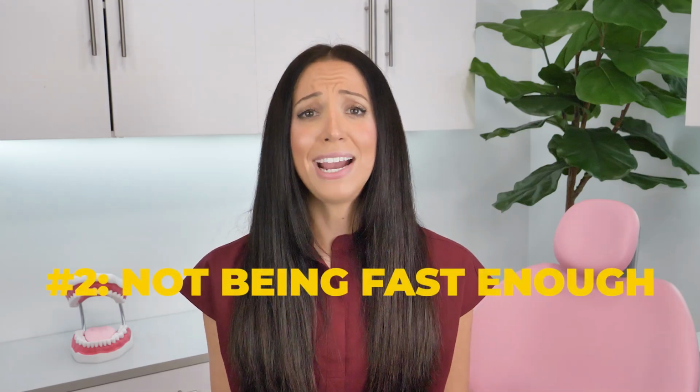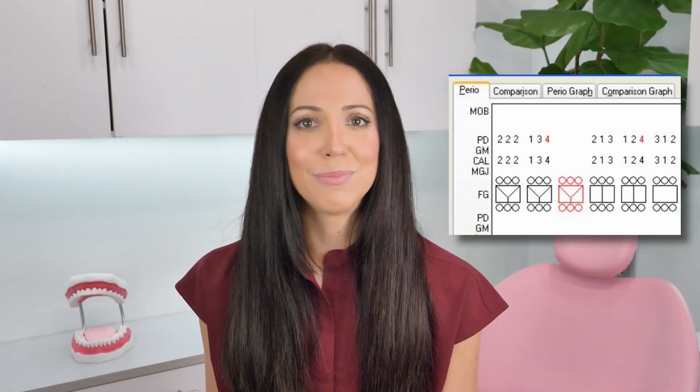Number 2, not being fast enough when probing and charting. Okay, so everyone is different, but I am someone who remembers numbers and patterns, right? It's like 323, 323, 323, 313. Once the pattern ends, I'll right away enter those numbers in the computer really fast. I'll remember as many numbers as I can, and then once I can't remember anymore, I log them in.